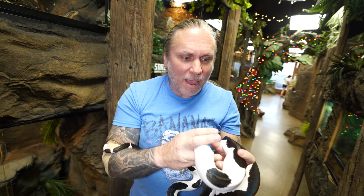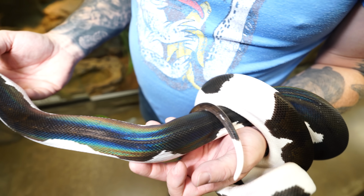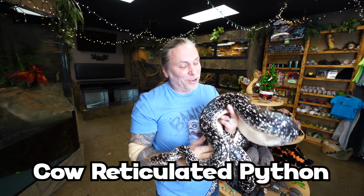It was beautiful as a baby, and it's going to be even more incredible when it's 14 or 15 foot, and it's growing fast. That animal, it's going to be hard to top. Perdita, my girl, definitely one of my favorite snakes I've ever owned. There's no doubt about that.